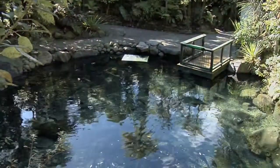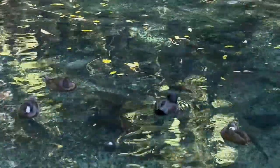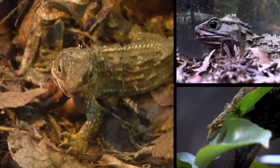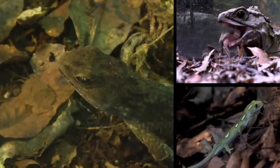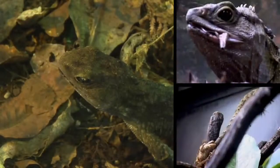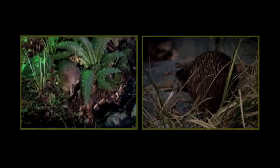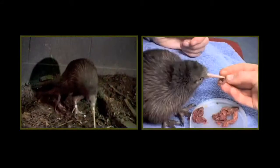Rainbow Springs Nature Park introduces our guests to local flora and fauna and features reflective pools laden with rainbow trout, a variety of local birds and reptiles. We also have an opportunity to view the elusive kiwi bird.